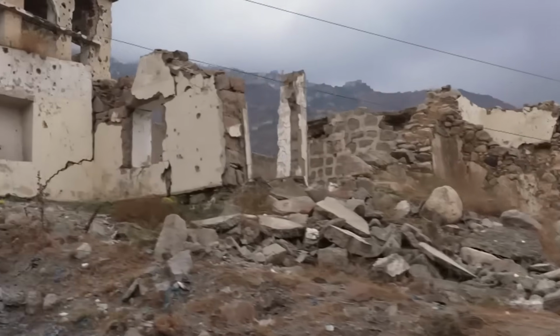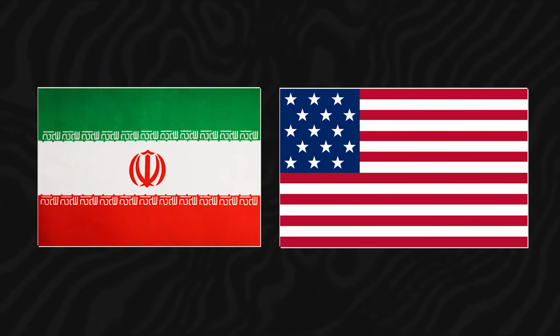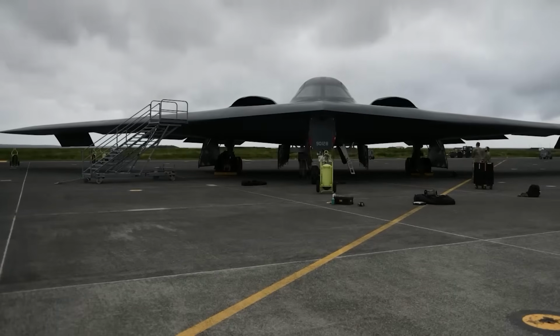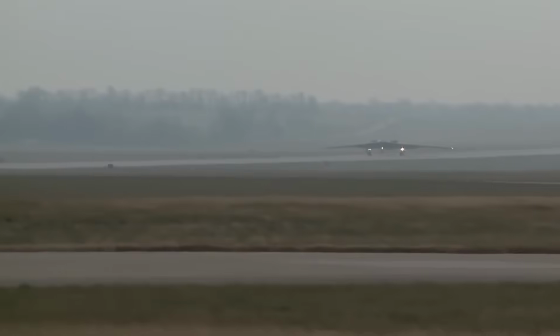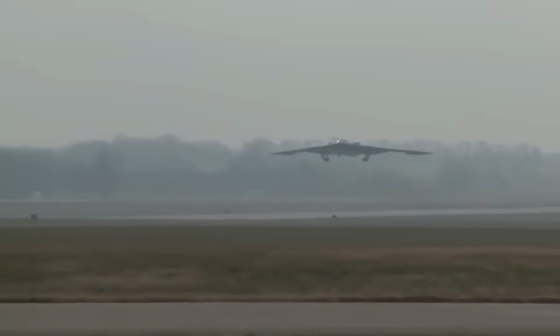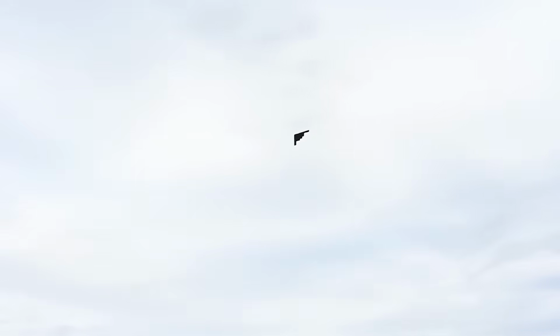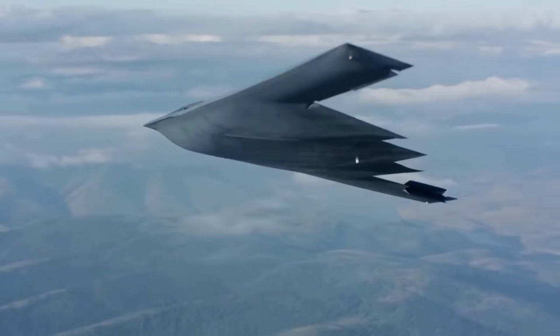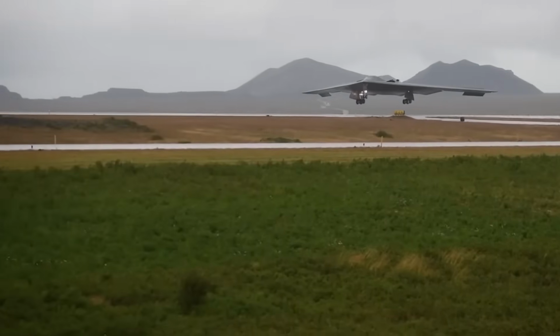Ultimately, the decision to use the B-2 Spirit against Houthi targets in Yemen was about far more than just neutralizing a regional militant group. It was a statement of power, a warning to Iran, and a demonstration of America's continued dominance in precision aerial warfare. The implications of this strike will be felt across the geopolitical landscape, influencing how adversaries and allies alike perceive U.S. military capabilities. Whether this mission ultimately deters further aggression from Iran and its proxies remains to be seen, but one thing is certain. The world has been reminded that the United States retains the ability to strike anywhere, anytime, and with devastating precision.